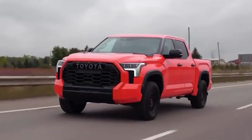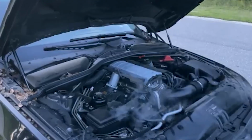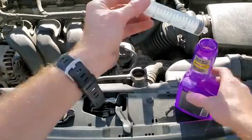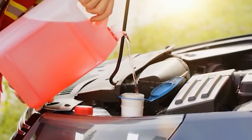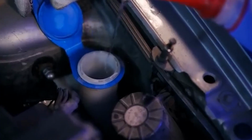Most drivers make a critical mistake in their thinking. If my car isn't overheating, my cooling system must be fine. This couldn't be further from the truth. By the time your temperature gauge moves into the red zone, the damage is already happening at a microscopic level. The corrosion process starts long before any symptoms appear on your dashboard.